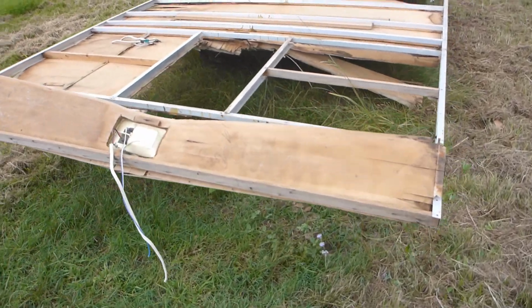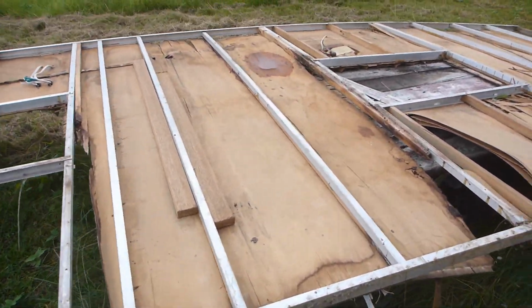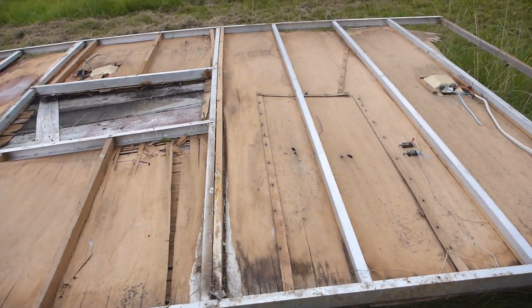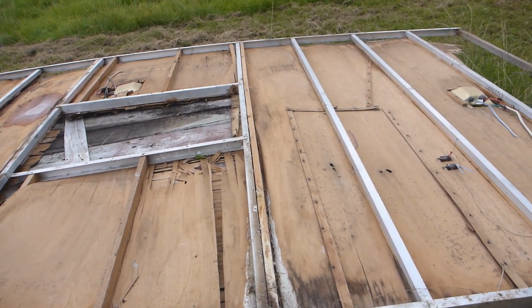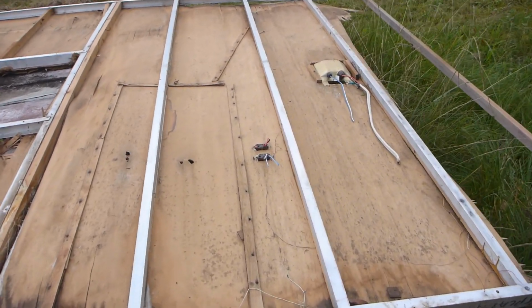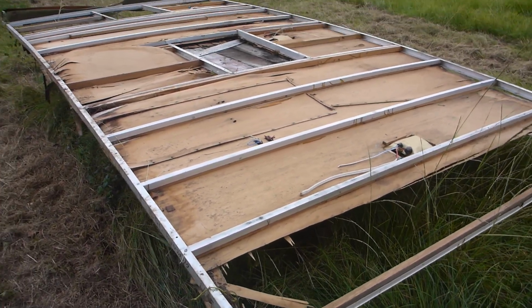So I've just put it over here. Bit of a sad state, but I've worked out a plan of where I'm going to put all the vents and solar panels, air conditioners, everything that's going into it. So the next step is make a new one of these.